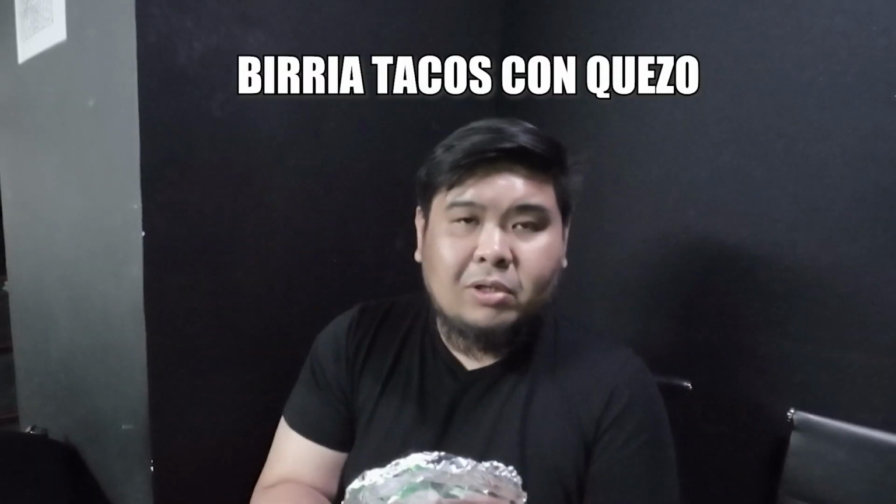It already smells really good, even though I've not opened it yet. And this is the birria sauce. This is the magic sauce that everybody talks about. I've seen a lot of people talk about that sauce. And this, I guess, is the birria tacos con queso. So this is a cheese taco, which essentially is just a quesadilla maybe. Let's open this first. This will be our appetizer.